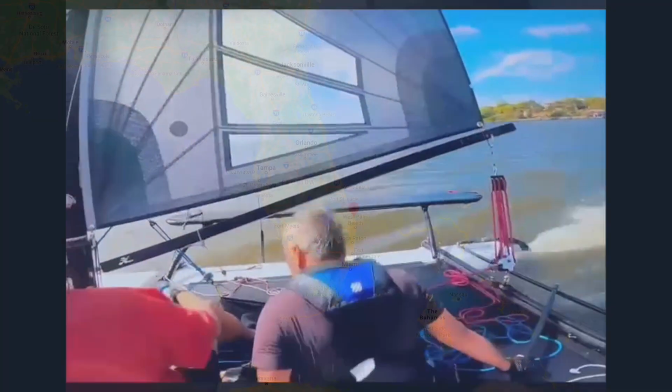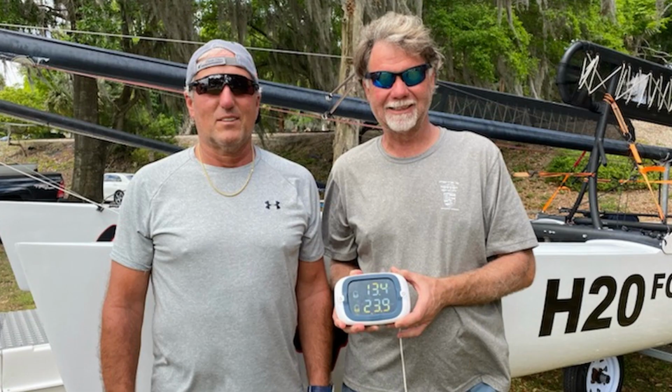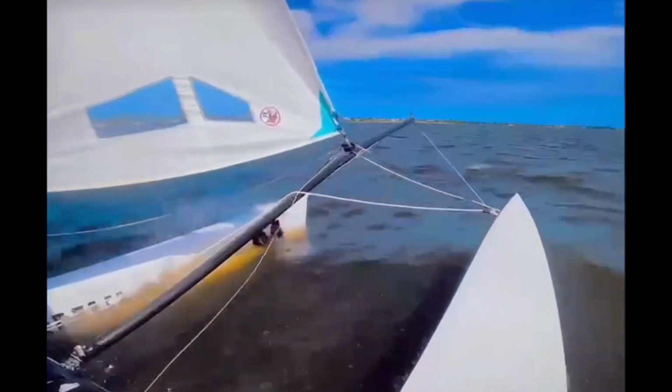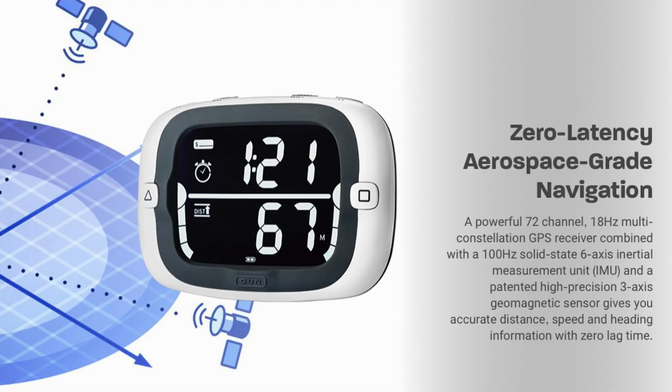Occasionally the guys take the 20 down to Jupiter in Florida for some serious speed sailing. They've recently taken the top spot on the speed stick with a speed of 23.9 knots. That must have been absolutely cooking. I bet this thing kicks up a lot of spray when you're going that fast. This speed has been accurately recorded on their brand new Velocitech GPS. That's a good choice.